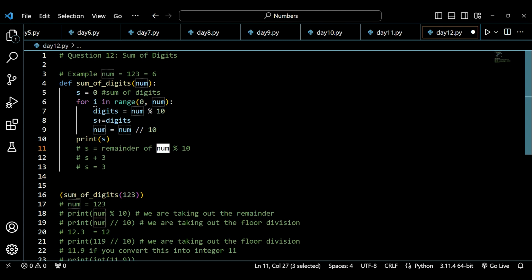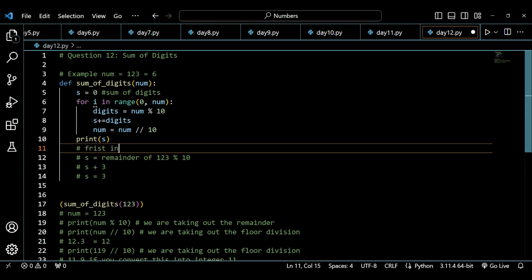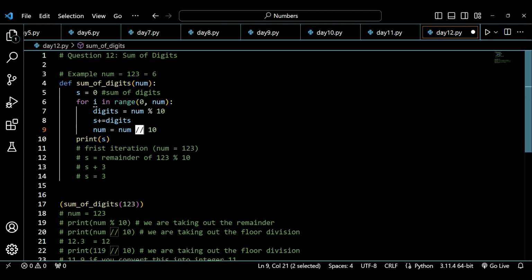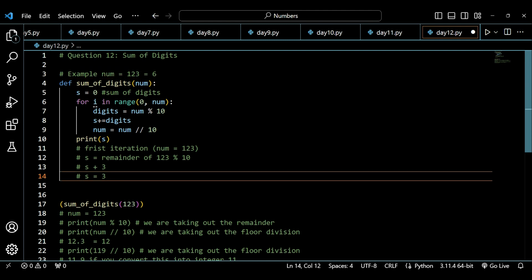Num was 123 here. After the first iteration, s is equal to the remainder of 123 mod 10, and num was 123. But on the second iteration, since we are changing it into num equal to num floor division 10, it is converting 12.3 into an integer, so it is 12.